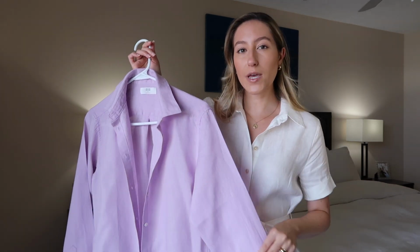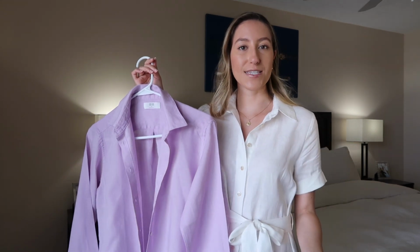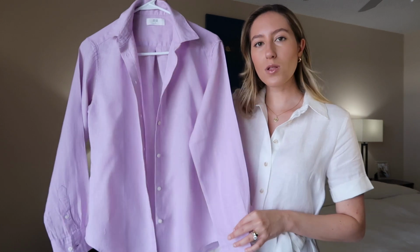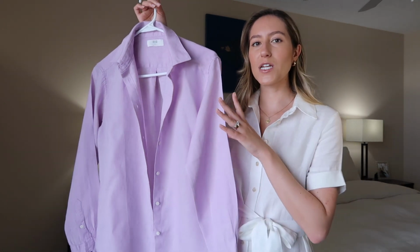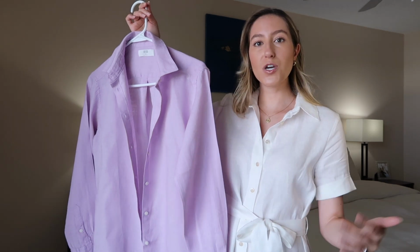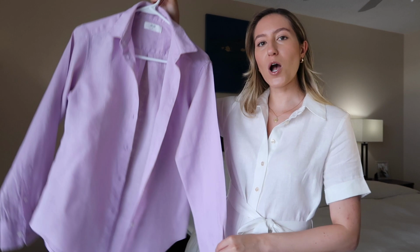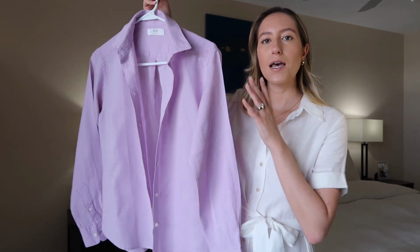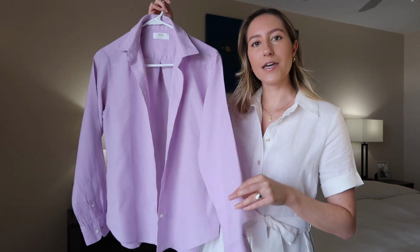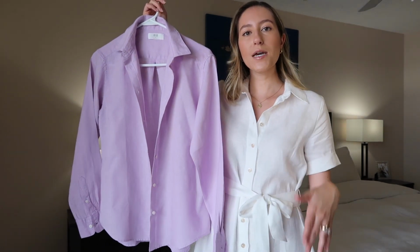I actually donated a few of their previous versions of this shirt because I realized that that drop shoulder just wasn't my style anymore, but I'm so glad that they came out with this version again. They used to do this kind of style maybe 5 years ago, and then at some point they switched it over to the drop shoulder, but they brought this one back, and I just love it, especially if you're more petite.